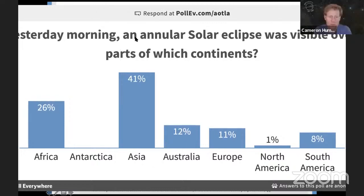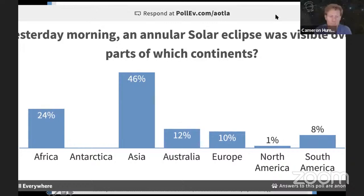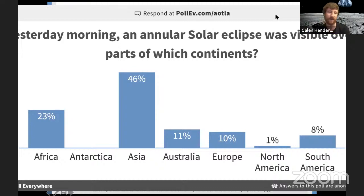I thought it was 2, maybe 3. Yeah, at least what I was reading, and maybe this is disputed depending on Southeast Europe, it's 2, so Africa and Asia. That's what I thought. Solidly over the Middle East, catching India, catching Northeast Africa.